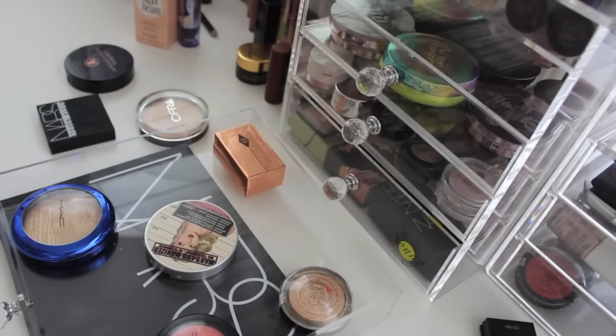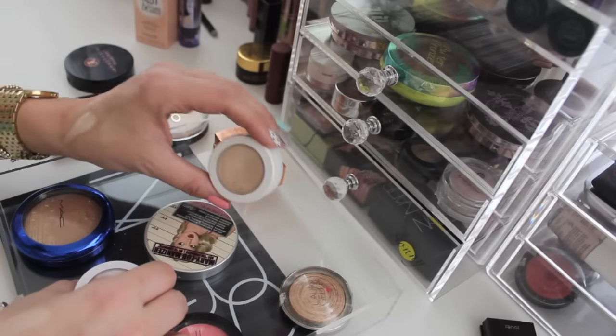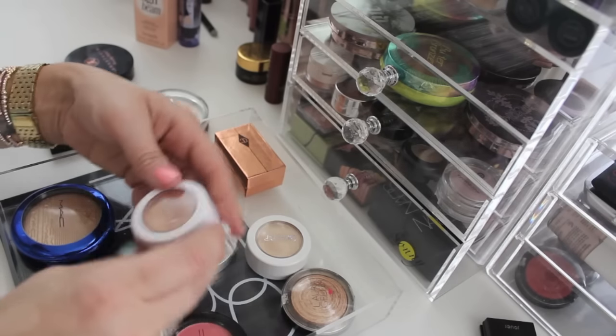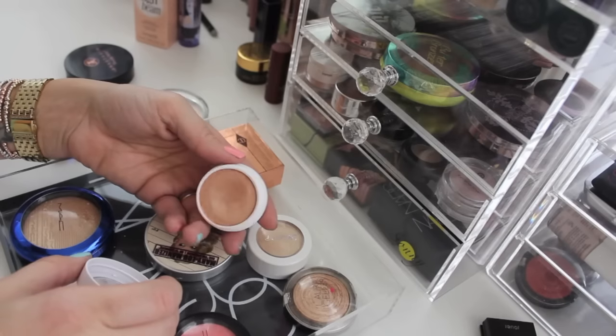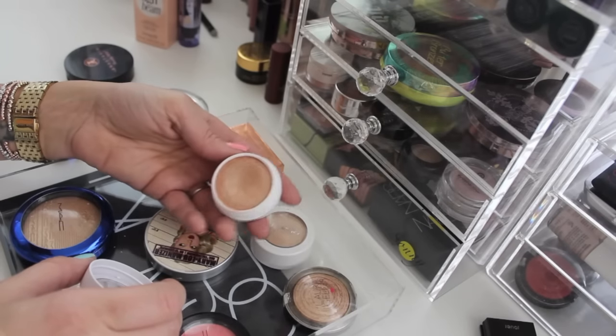Oh, I also have some more ColourPop ones. I'm just going to bring them over here so you guys can see them. So I have Lunch Money, which is a beautiful, like, champagne gold. I have Parasol, which is my favorite ColourPop highlighter. Look at this color, you guys. Parasol. Oh my god, look how pretty it is. It's like a peachy gold.